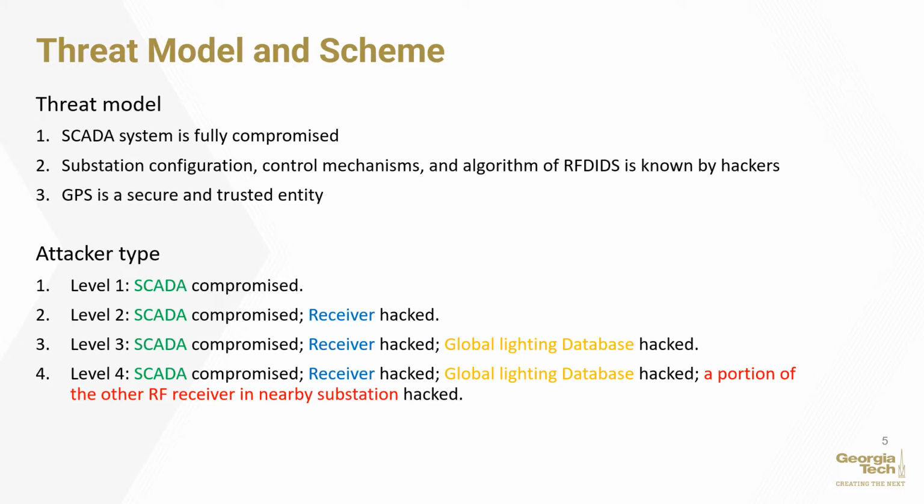Attacker level 3: the attacker has a background in both SCADA security and electromagnetic analysis, as well as complete knowledge and access to the lightning database. Attacker level 4: the attacker has a background in both SCADA security and electromagnetic analysis, as well as complete knowledge and access to the lightning database and the geographical information about the power grid.